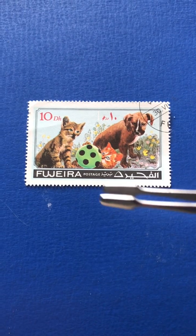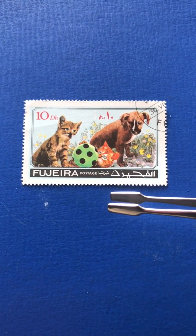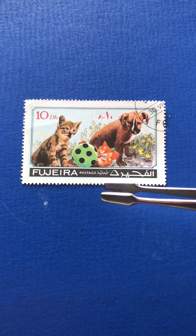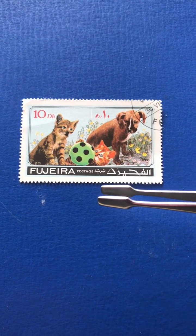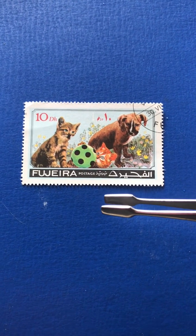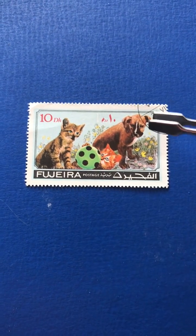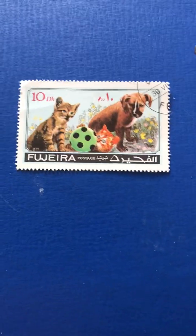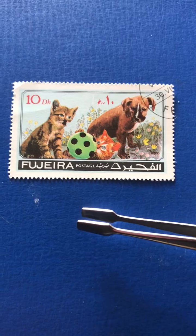What else do I know? Well, Fujairah did have its own definitives, and they started in 1964. This is the only Fujairah stamp I've got. They did a couple of other stamps, actually. One stamp, which piqued my interest, was the Apollo 13 stamp that they did. So if you're looking out for Fujairah stamps, maybe the first definitives and the Apollo 13 stamp would be some good stamps to have.